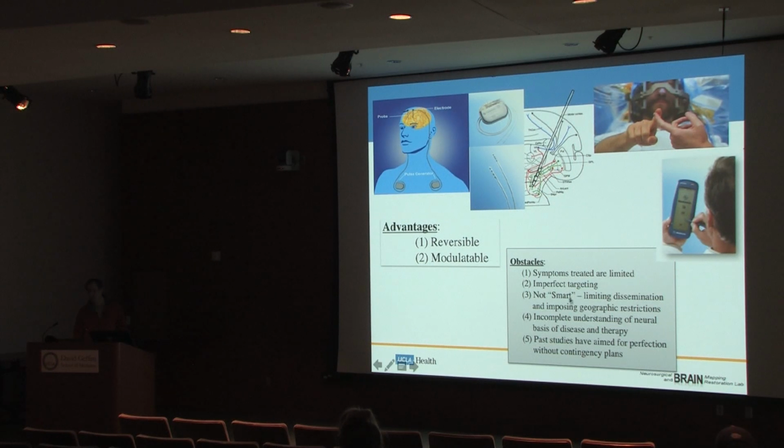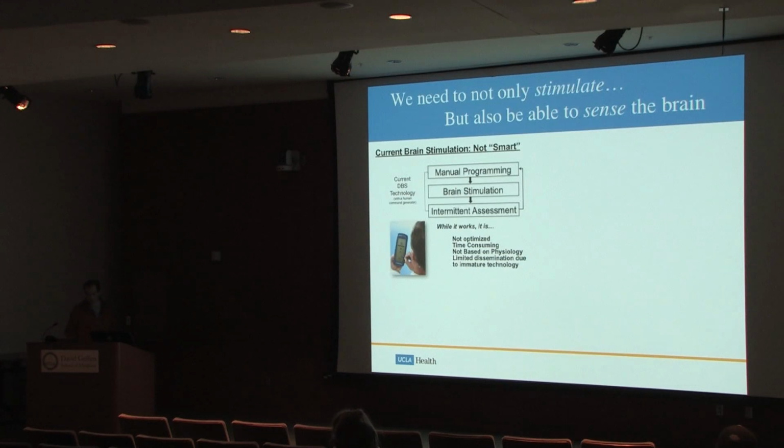We also have to compensate for imperfect targeting. So I can do the best job possible in the operating room, and there's still imprecision and patient variability that will land an electrode in a suboptimal spot, and we need to adjust for that with programming. A lot of the problems that we have is because we have an incomplete understanding of how Parkinson's disease, or any neuropsychiatric disease for that matter, affects brain function and brain circuits. And that's really what motivates the work that we are doing.